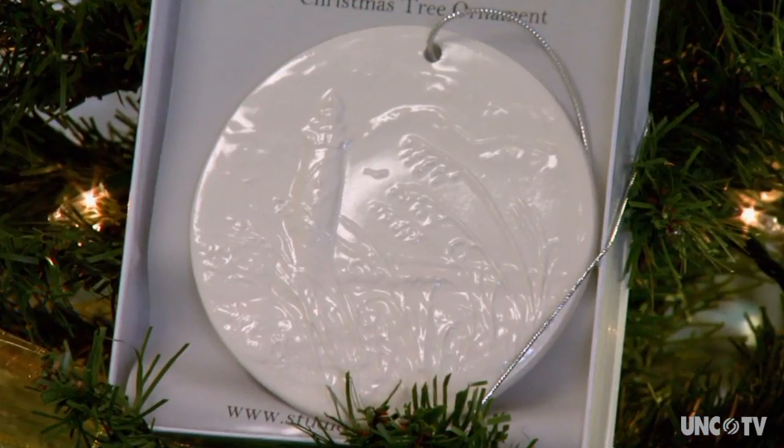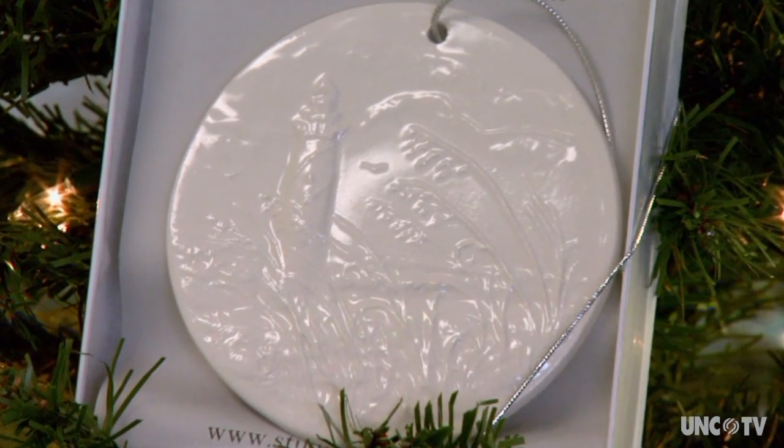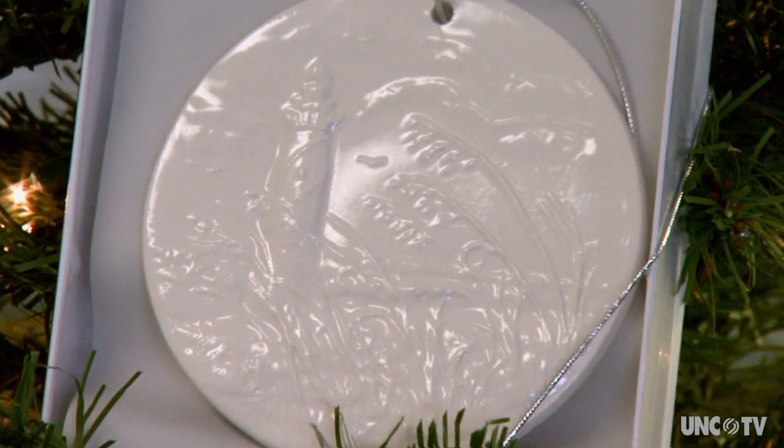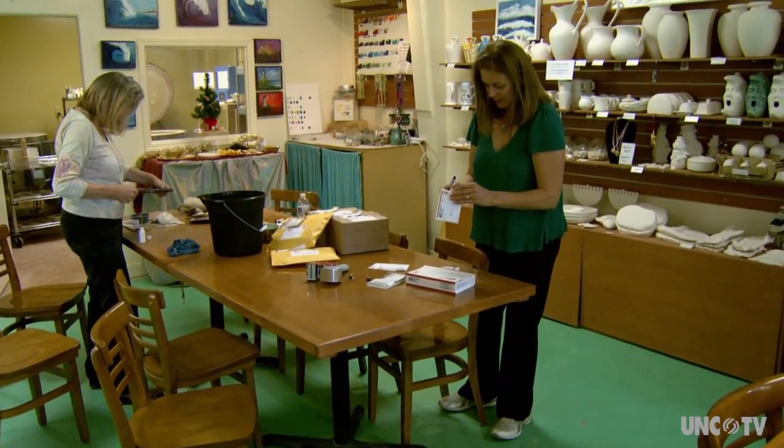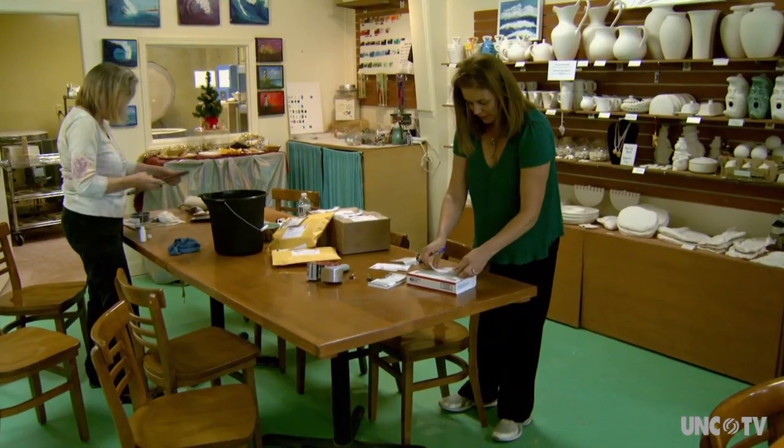I guess we'll do a limited edition. That sounds great. The orders came pouring in. People from all over the country are ordering them, yeah. And I think part of that's probably our customer base, because there's people all over the place that come to the Outer Banks and love the Outer Banks.